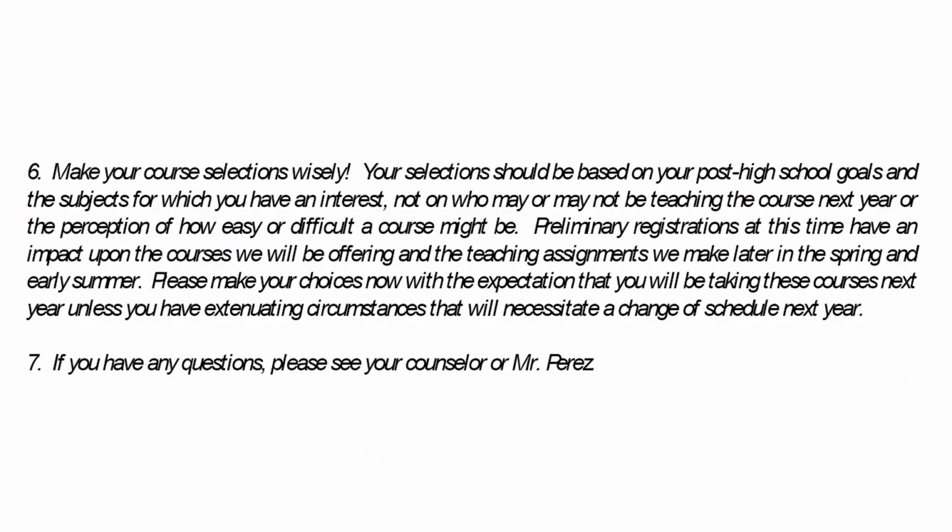We ask that you make your course selections wisely, again, based upon your interest and your college and career plans. Preliminary registrations will be determining the teaching assignments for next year, so we don't have a lot of changing after that process.